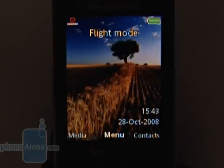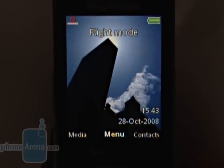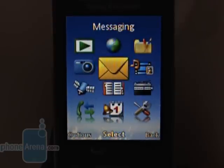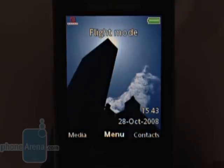It's typical for the manufacturer to offer interesting graphic themes that change the menu design and add interactive features on the home screen. We like the wallpapers, which are influenced by the accelerometer and the option for adding applications.